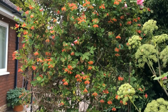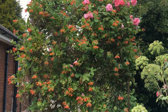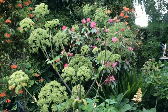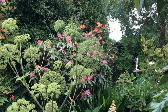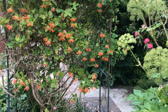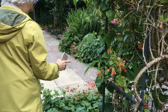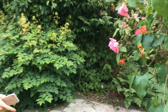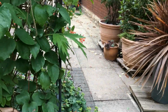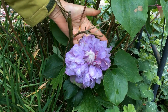I've got this red honeysuckle, and I've got a lovely clematis, but I've matched it, colour-wise, with the rhododendron and the orange roses the other way round. See what I mean? Yeah. But round the back, I've actually got one clematis out. That's the only one so far. But she is gorgeous, isn't she? Look at her. Beautiful. Isn't she beautiful?